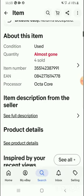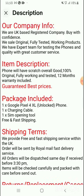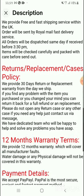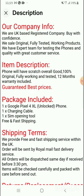So I will go to the description of the phone, and then you can see UK-based registered company, buy with confidence. We sell fully tested working products. We have an expert team. Item description: the phone will have scratches. Overall good, 100% original. Fully working and tested, 12 months warranty guarantee. The package will include one phone, which is a Google Pixel 4 XL, one charging cable and SIM opening tool. So this is a good way. I can see this is a good phone.